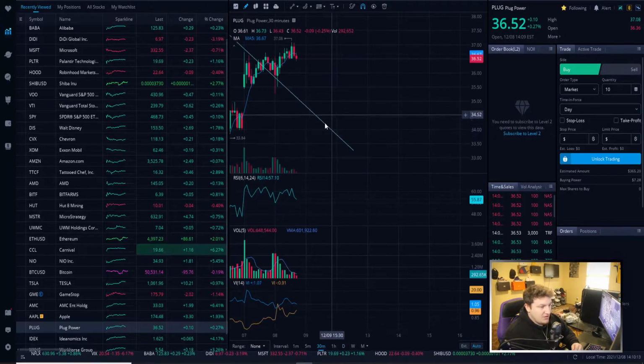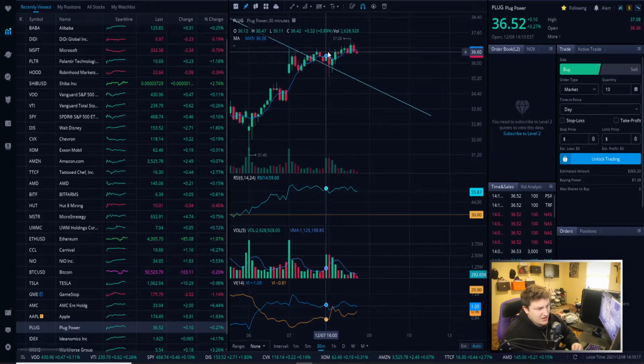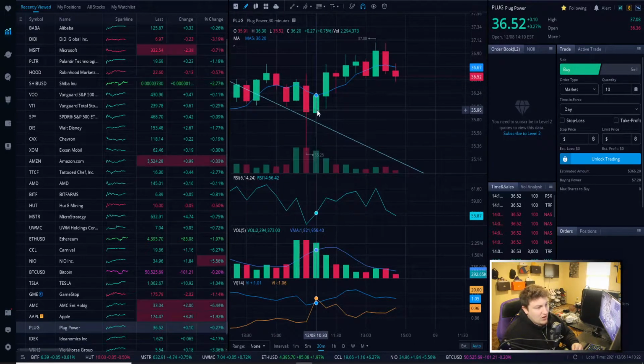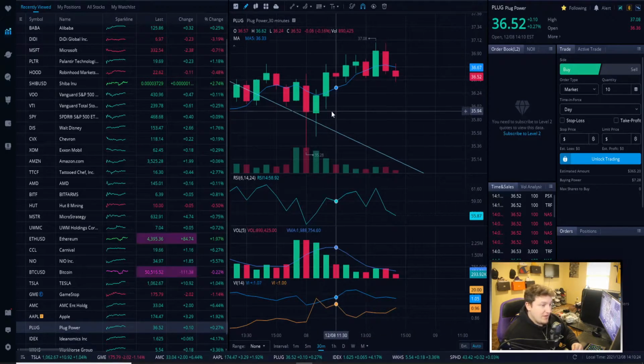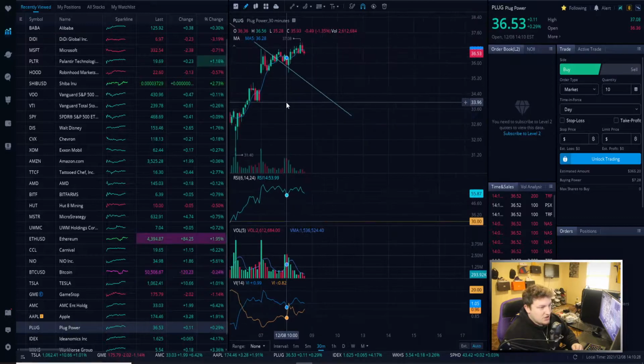If you zoom in a bit, you can see it bouncing off. This is yesterday, and then these two are opens where we had a little bit more volatility, dipped under twice, but never closed under it, and then continued moving forward. So looking pretty decent for short-term stuff.